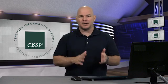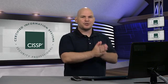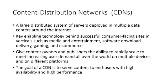Probably so. Amazon has web services that do this. Microsoft and their Office 365, they have content distribution networks, all global. So no matter where you are, you can get the same content, but you'll get it faster and better and more efficiently from a data center that's closest to you. It gives content owners and publishers the ability to rapidly scale to meet increasing user demands. So you may have one of these in your organizations.